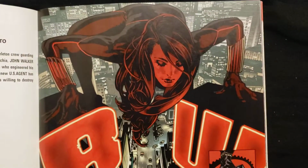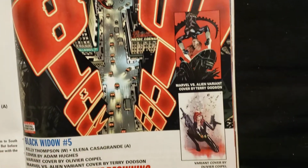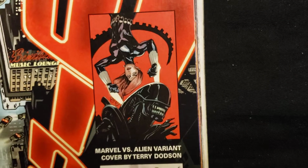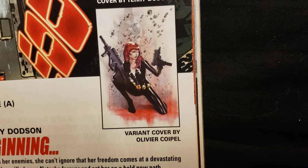And these have been some cool covers on Black Widow. Adam Hughes. Very nice. And he's got a few different variants here. There's an alien variant by Terry Dodson. And then we got another one down here by Oliver Coipel.